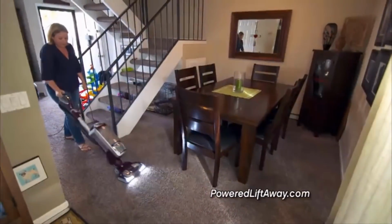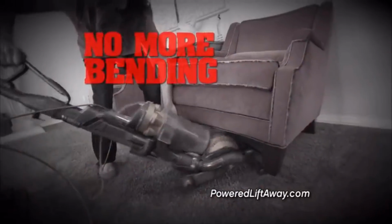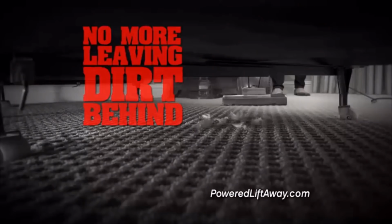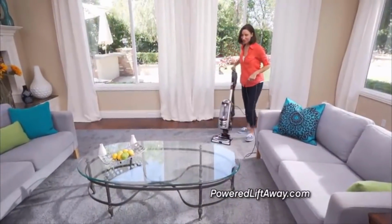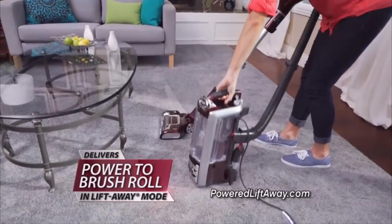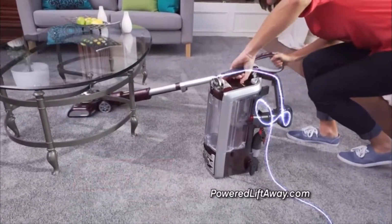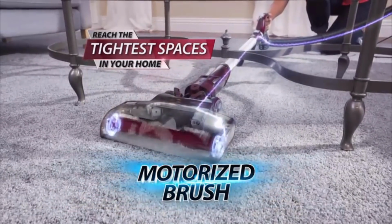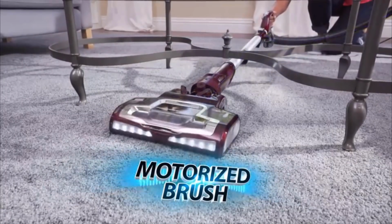With the Rotator, they solved a problem that stopped other uprights dead in their tracks. Furniture. No more bending over, no more back-breaking cleaning, no more moving furniture, and no more leaving dirt behind. The Rotator-powered lift-away can reach it all. The secret behind the Rotator is its ability to deliver power to drive the brush roll when you go into lift-away mode. Power travels through the hose, down the pole, and right to the power head. Now you can reach the tightest spaces in your home, all while the cleaning head is still powered, continuing to drive the roller brushes deep into the carpet, providing deep down cleaning that never stops.